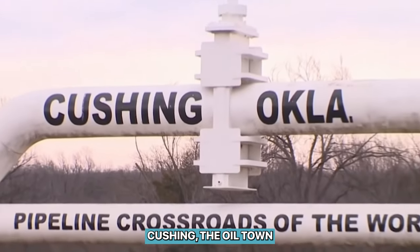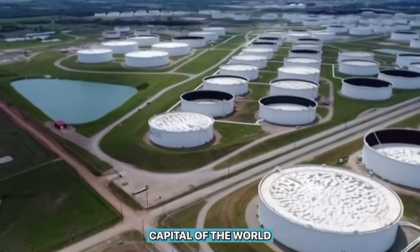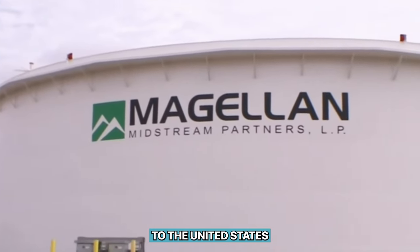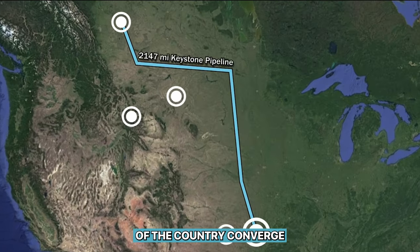Cushing, the oil town you probably haven't heard of. Cushing is known as the oil storage capital of the world. With its vast storage facilities, it plays a crucial role in the supply of oil to the United States. The city is the central point where pipelines from different parts of the country converge.